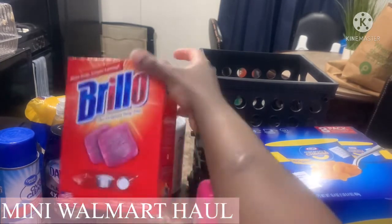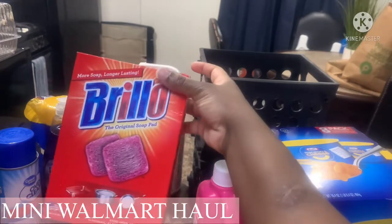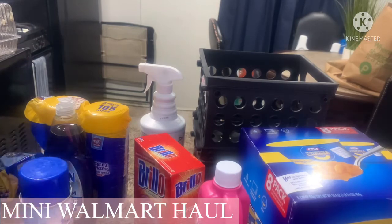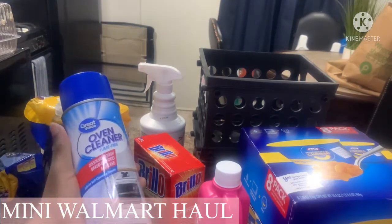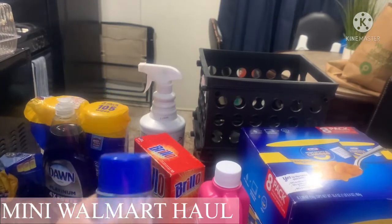I did grab some Brillo pads. I haven't used these in a while, and I needed some to clean the oven. I also went ahead and grabbed some oven cleaner. This will be my first time using oven cleaner, so I'm excited and hope that it works.